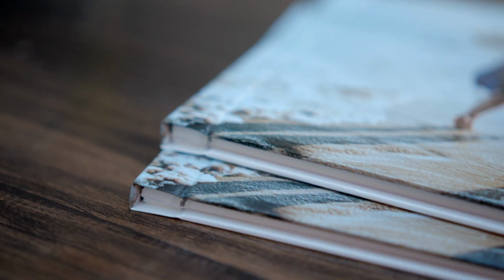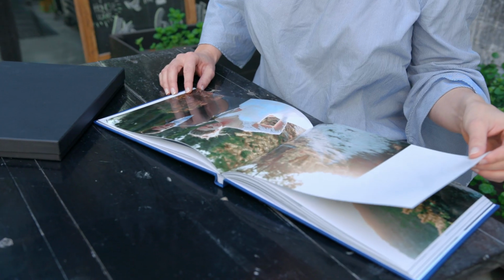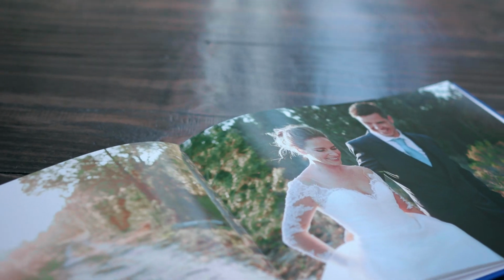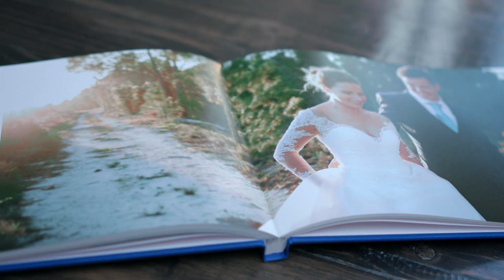Each page of our high-definition photobooks is hinged so it lays perfectly flat when open, allowing you the freedom to spread your favorite captured moments across multiple pages without losing any detail to the gutter of the book.